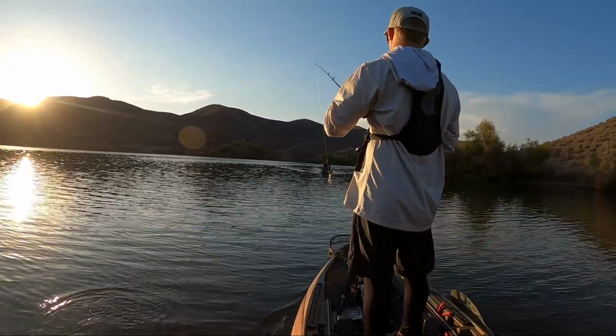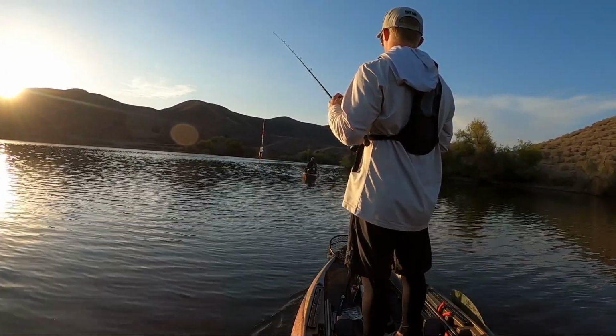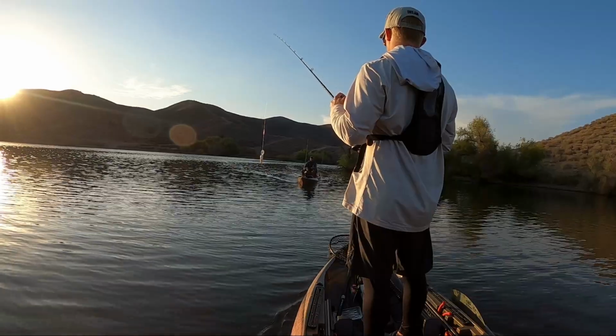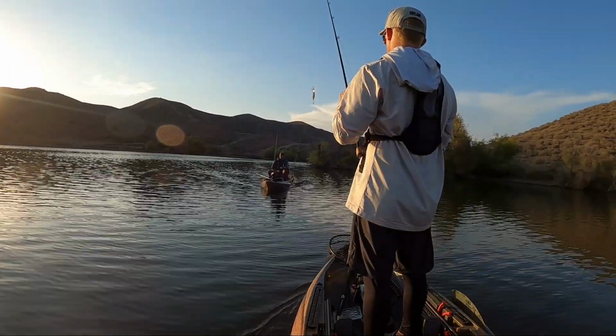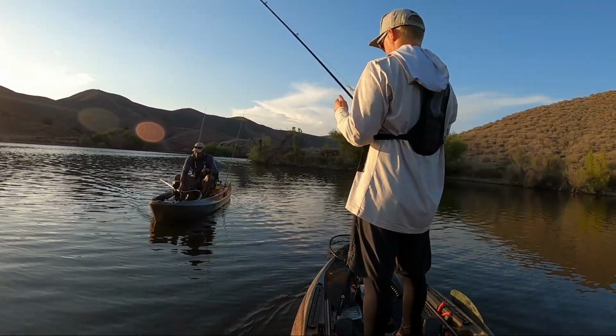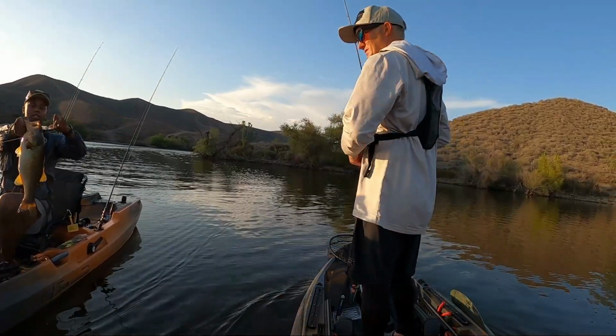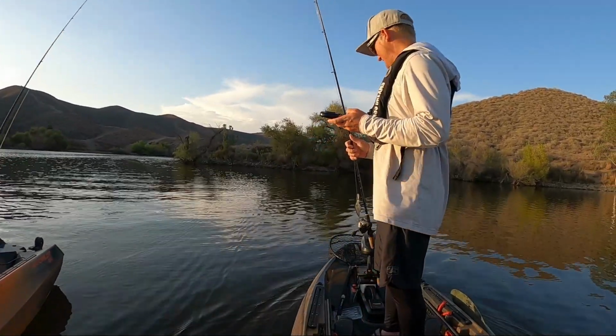I lost one, went like 10 more feet. Right in front of me, I got bit, and it just started. I was like, oh, it's a catfish for sure. I bring it up, and there's 2 on there. Wait, you had 2 on? I had 2. Look at this. Look at my front hook. 1 hook gone, 1 hook straight.